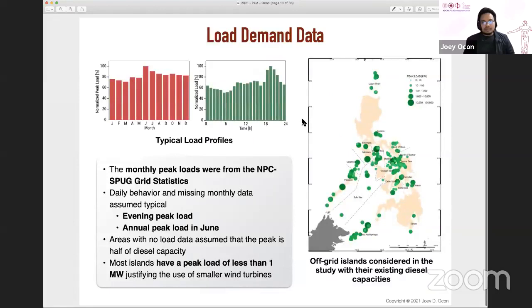As mentioned earlier, there are typical load profiles for these islands. You have this characteristic peak during June, during the summer months, because of large cooling requirements. You have also this peak in the evening, where most of your household activities are being done in the houses of the residents. For the areas where we don't have the load data, we assume the peak as half of the diesel capacity, which is typically true for off-grid areas in any part of the world.